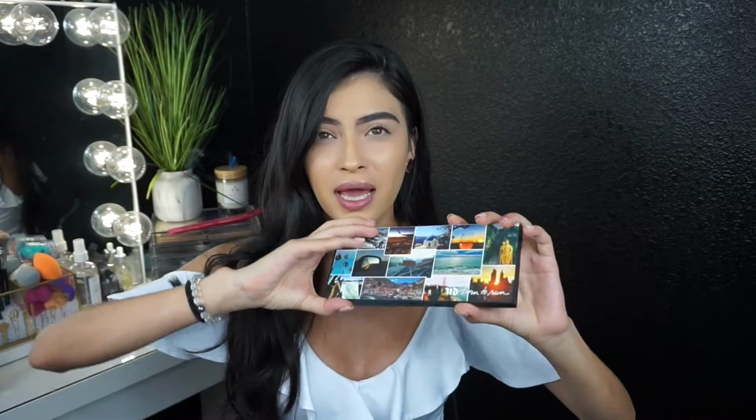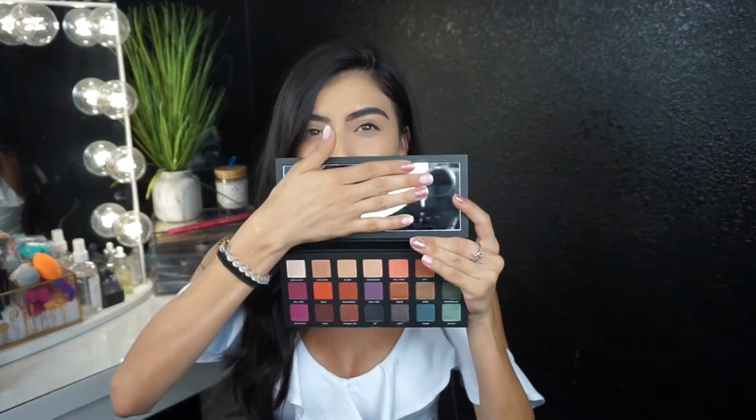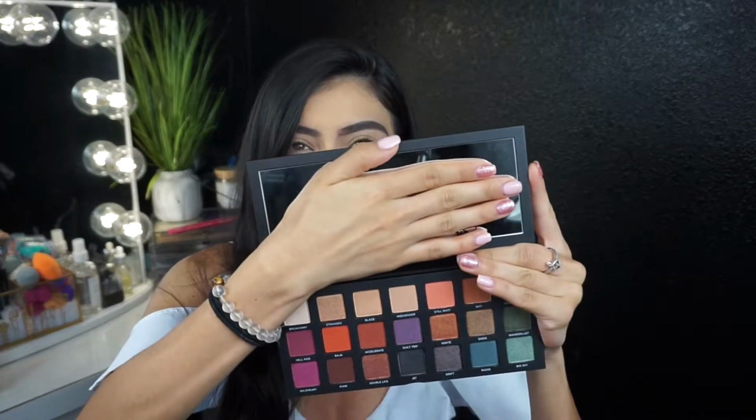super big. It's magnetic. It has a huge mirror, which I absolutely love. It's huge. Look how big it is compared to my hand. Love a big mirror for traveling.